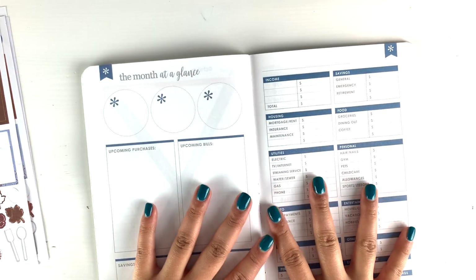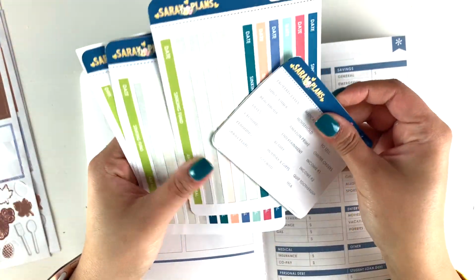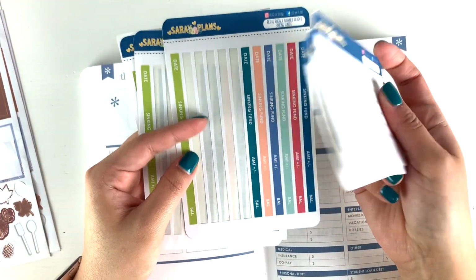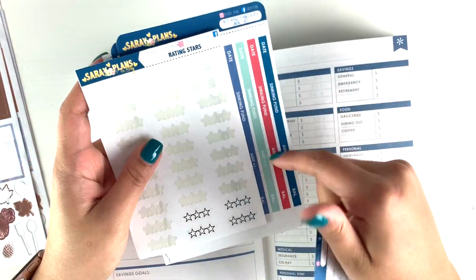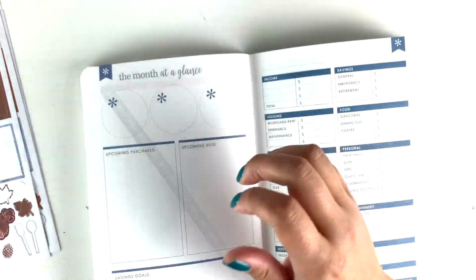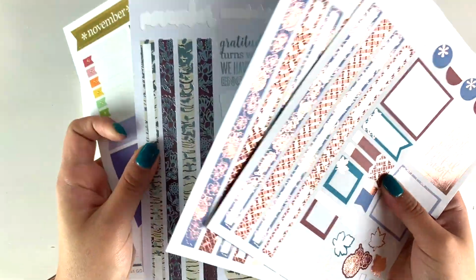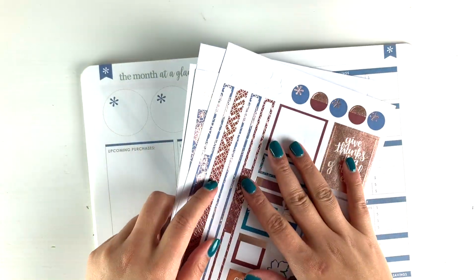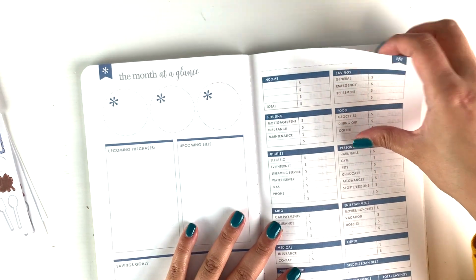All right, so for this month, I'm going to be using my usual assortment of stickers from my shop, so the custom labels as well as the sinking funds and actual budget and rating stars for my month at a glance and the other pages. And then I'm not sure which ones of these Erin Condren stickers I'm going to be using, so I just grabbed all of the ones from the monthly edition books.